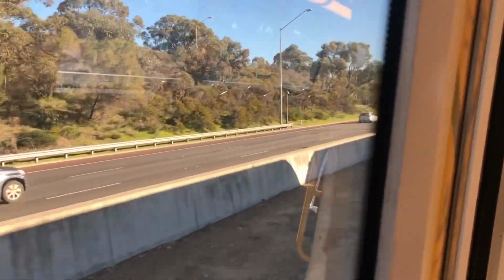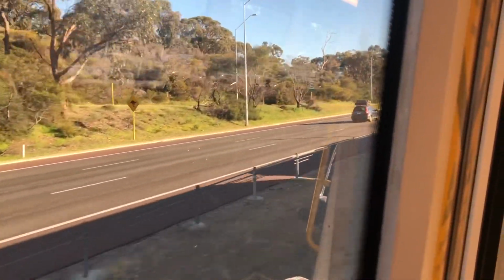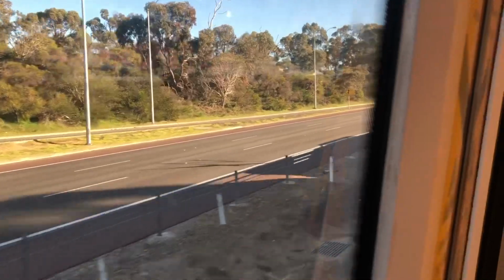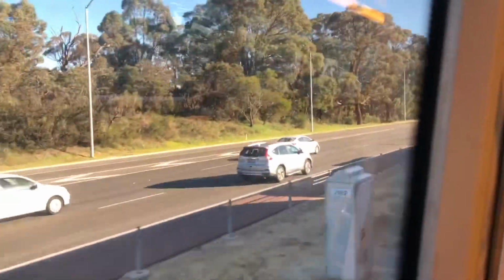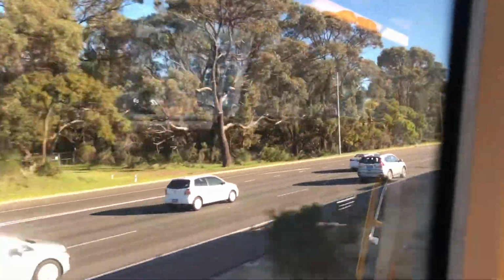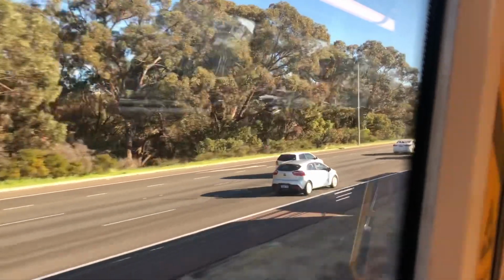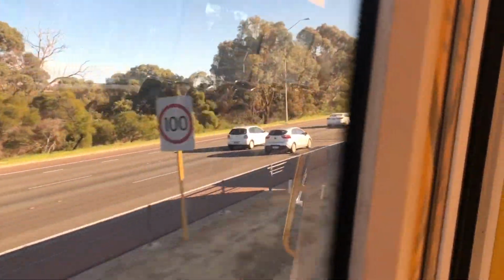Next station, Whitfords, where this service terminates. Change at Whitfords for all stations to Butler. They don't have this announcement for Cockburn, but they have this announcement for Whitfords. Like what? Why? So inconsistent. They don't have the W pattern showing on the display for Whitfords, but yes for Cockburn, but they don't have this announcement for Cockburn. Like what? So many stupid things.